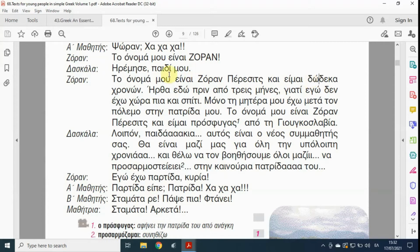Okay, so dodecahronon. This is kind of interesting because I know this form here, this ending on the verb here with the omega and the ni. I need to review the names of the letters, actually. But anyway, this ending here is a genitive plural. So chronon is like of years. So I am of 12 years, literally. So yeah, I'll remember that.